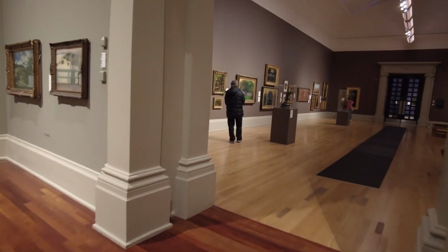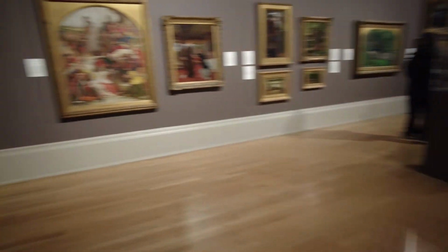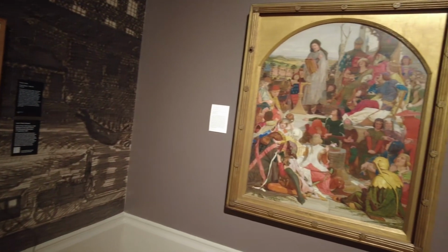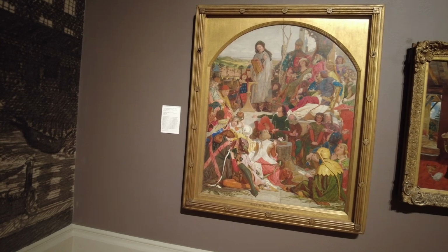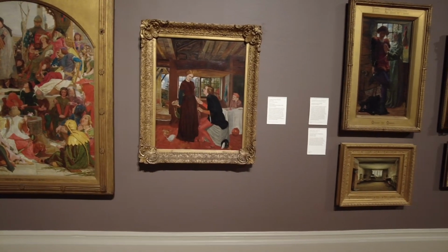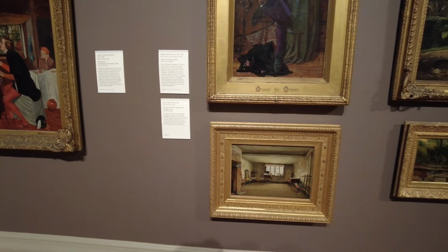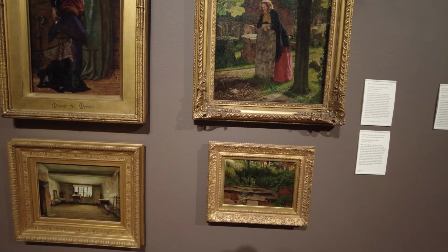And here's one of my favourite rooms. There's a beautiful collection of 19th century paintings, particularly the Lady of Shalott in the middle there. So this is to do with the Chartists. Interesting piece. And you can see a beautiful scene from, I think it's Shakespeare. I might be wrong. This painting, which I've just missed with the camera, the top one there, is actually quite a famous painting. But a beautiful collection of more 19th century.